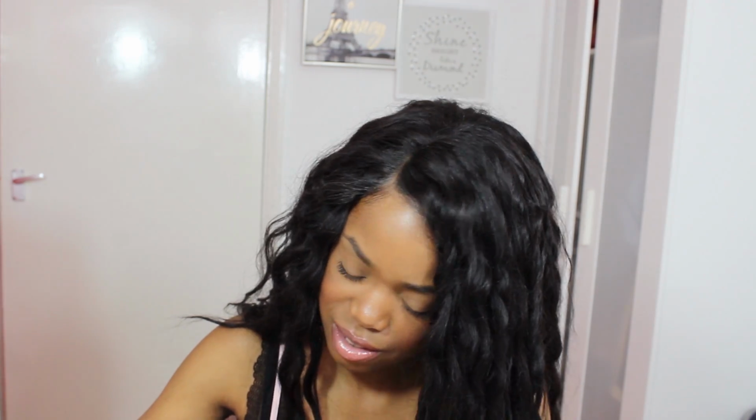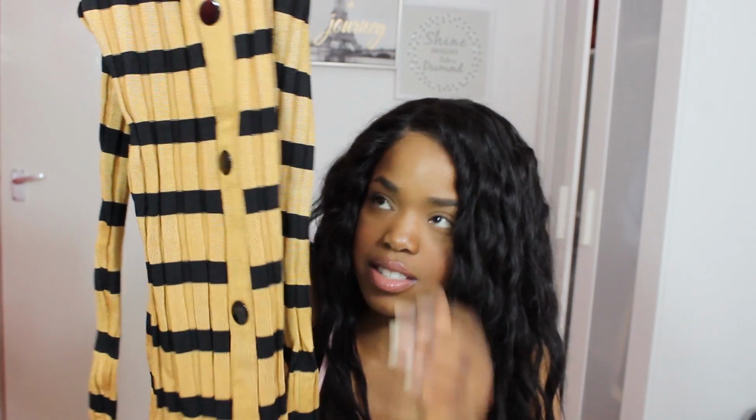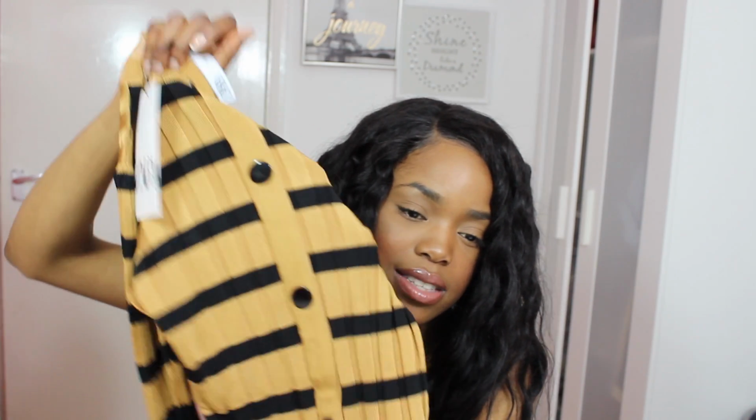Next up was a black and brown little dress. Love the buttons in the front. You know I'm a lover of buttons. Long sleeve, love the stripe print. Great quality material, nice and thick. Yeah, what a nice and little funky piece as well. You wouldn't really see this a lot out, would you?